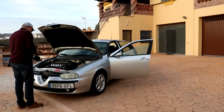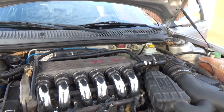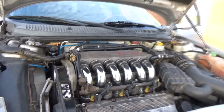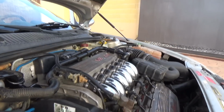Pure bliss. This is what it's all about. This is just such a beautiful engine. I don't know of an engine that looks as beautiful as this. It does need a bit of a clean up, but it is just gorgeous. I've had to do a few things to this engine, to be honest. I'll go through it in a different video.